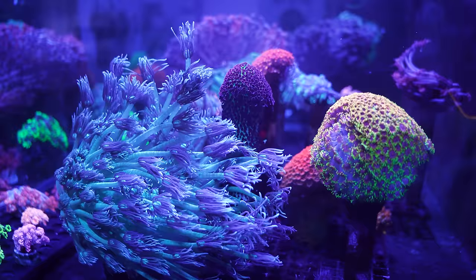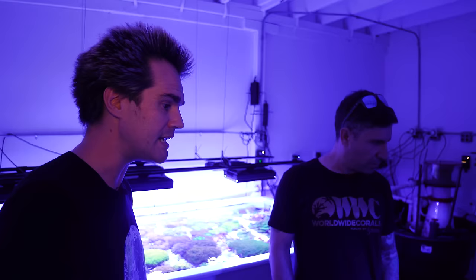Yeah, and you can see I put stuff up on PVC risers. That helps, mimicking rocks without having to do a lot of the cleanup. Yeah, exactly. And it gets them up into higher flow, higher light, and it makes it real easy to keep them separated. I cut a little cross at the bottom so that I can stick it into the egg crate.